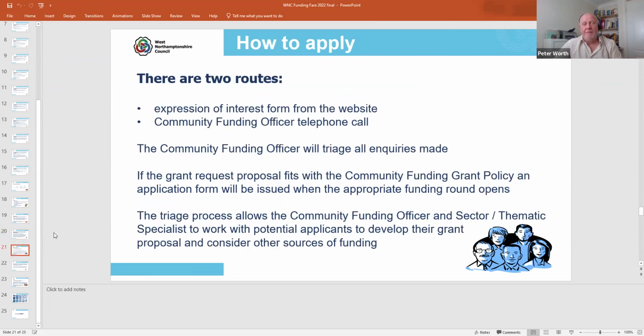So in order to obtain funding, there are two routes. The expression of interest form, which is available on our website. This is an online application form that just asks for some basic contact details. Once your expression of interest form has been filled in and submitted, one of us, mainly me, will contact you to discuss your eligibility for obtaining the grant. We never really turn anybody down unless they're in an ineligible group, but we will give you some indication of how likely you will be to obtain funding.